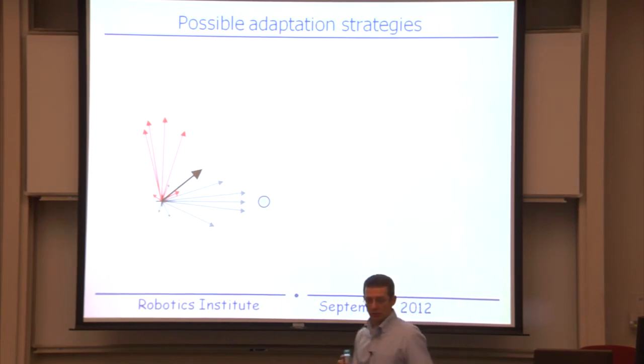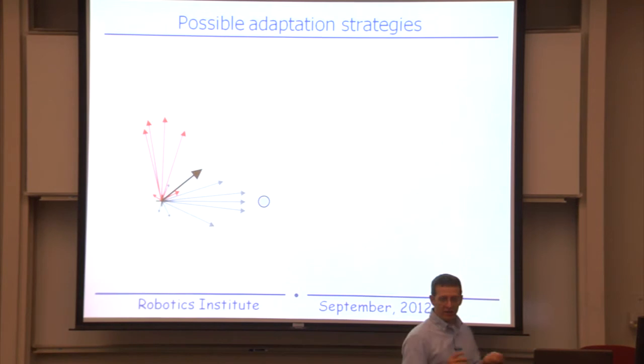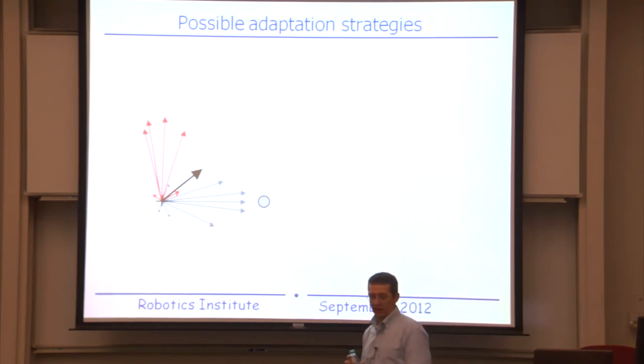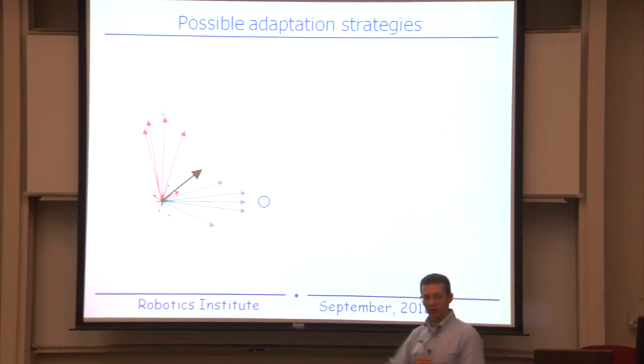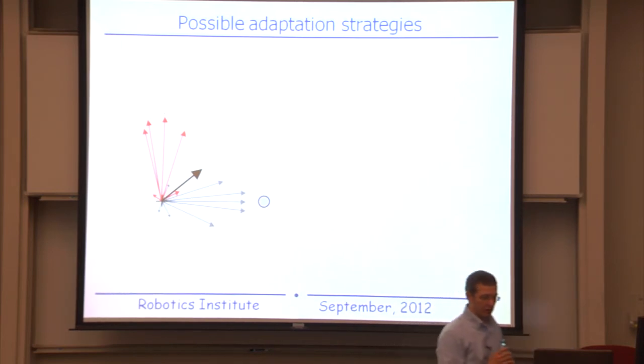Okay, so that's what happens in the behavioral effects. What happens in the neurons? And we can imagine three possible adaptation strategies to respond to this kind of perturbation. So remember, the monkey's trying to push the cursor to hit a target over here. And initially what he does is he recruits cells that have preferred directions that point over here, half of which we decode correctly, and the result is a movement that's off, up, and to the right.